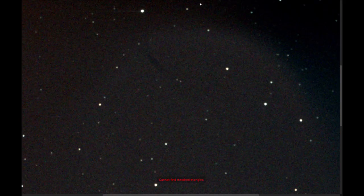3057. Through a 17.5-inch scope in 1989, faint, moderately large, elongated, 2 magnitude 13.4 to 14 stars are off the south edge. So that would be in this direction here. That does sound like our NGC 3057.